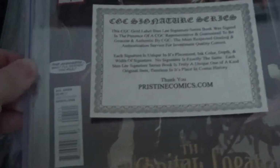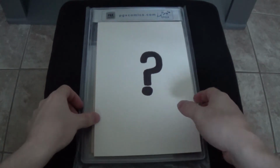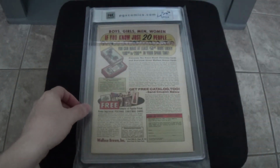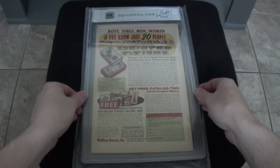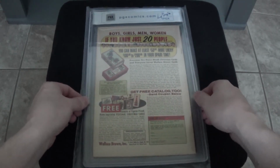So I thought it was really cool to have that come with the comic itself. I'll go ahead and put these back in. And as you can see, the next book, I even want the cover kept secret. And you'll see in a minute. It's actually a PGX book. I'll remove this. And if you're familiar with Marvel Silver Age comics, this comic is pretty old in Marvel history.